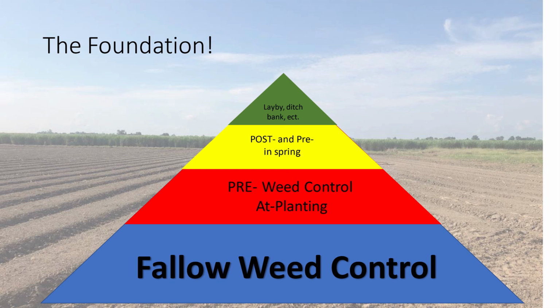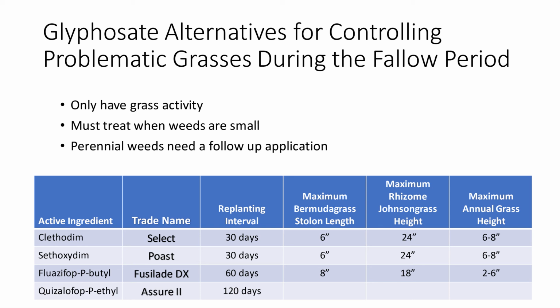I had a couple of guys say, well, Al, I just don't want to buy glyphosate this year. What are some other products that have activity? Well, we've got a couple of products. Select or Poast. They both have 30-day plant back intervals. But the thing you have to be concerned with is you're going to have to make multiple applications, and they have to be on really, really small weeds. And they only have activity on grasses. When you spray glyphosate, you really clean up the majority of your weeds in the field. That's not going to be the case with these products.